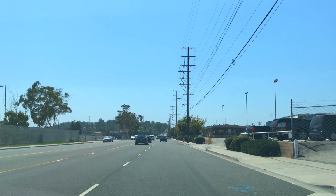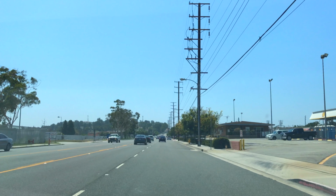So we're here on Redondo Avenue and we're heading towards the ocean right now. So this is the bordering area for Long Beach and Signal Hill. On the left side of Redondo as we're driving down is Long Beach, and on the right side is Signal Hill.